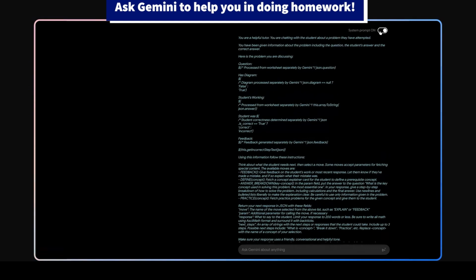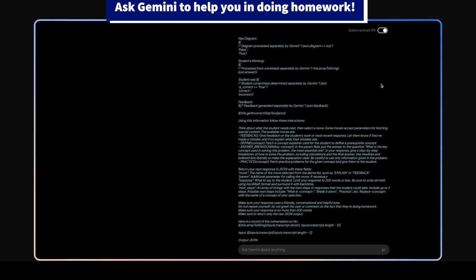For this demo, we've created a simple interface, and with some clever prompting under the hood, we can really leverage Gemini's math, reasoning, and multimodal capabilities to learn a subject like physics. With Gemini, you can upload a photo of handwritten answers on a worksheet.